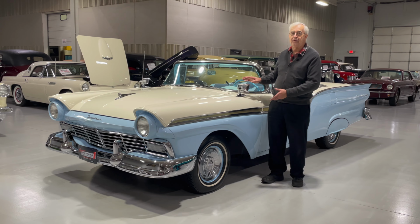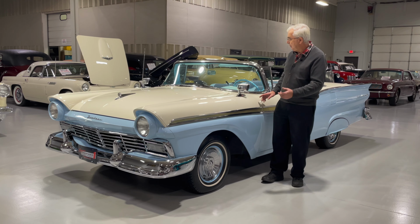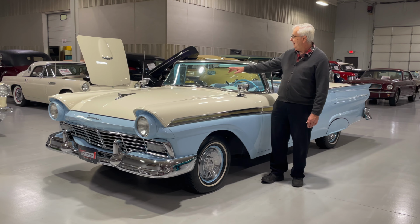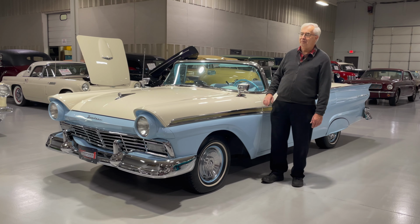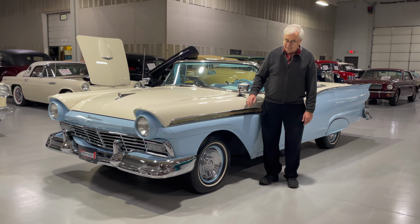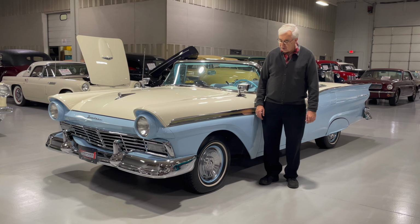But this is a beautiful color combination for this car. I mean, beautiful with the light blue, the Starmist Blue, and the Colonial White top. Again, as I pointed out, that was a special order to have the dual rear view mirrors on the outside out here, which is kind of cool, very nice. Chrome is really nice on this car all the way around. '57, the last year, of course, when they had the single headlights yet. In '58, when that changed over, they went to the dual headlights.